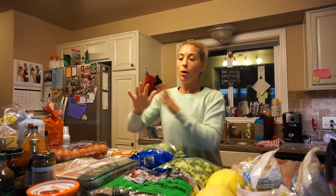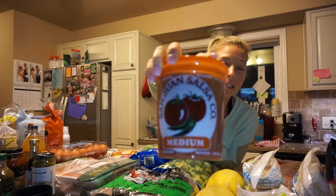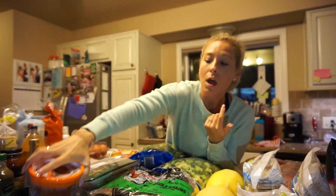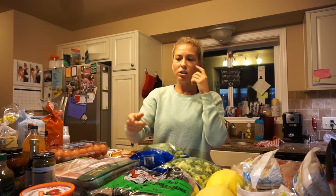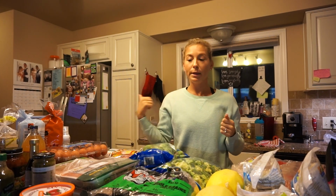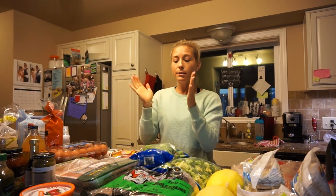Oh, and salsa. We absolutely love our salsa. We do a lot of Mexican renditions of food, so stuffed peppers. I don't know why, but with Mexican, I feel like I can put it over rice or I can put it over lettuce, and depending on my macros for that day, it really works out. That's just fresh salsa from a local place here in Washington. So yeah, those are my proteins and my sauces.